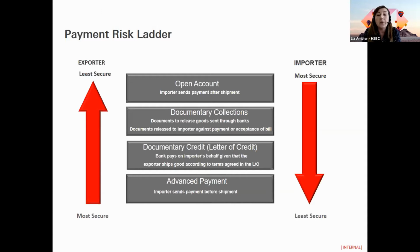So if advance payment or open account cannot be agreed on, what are the alternatives? So I'd like to talk about two types of trade products that help the exporter and importer meet somewhere in the middle. So firstly, documentary collections, or you might know those as bills for collection. If this process is used, the exporter instructs their bank to forward the documents related to the export of goods to the importer's bank with a request to present these documents to the importer for payment. The exporter can indicate when and on what conditions the documents can be released to the importer.